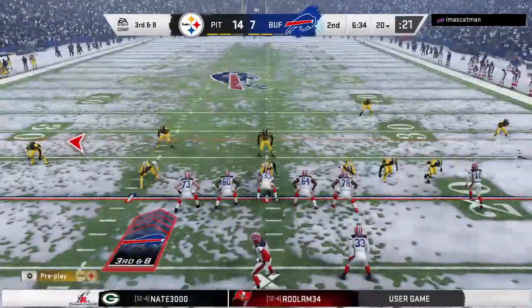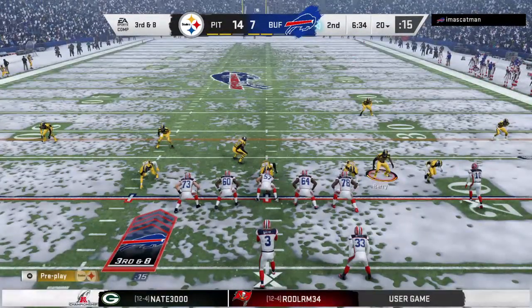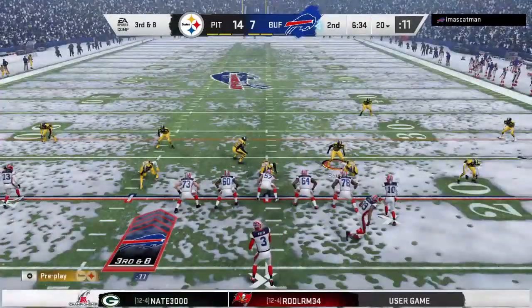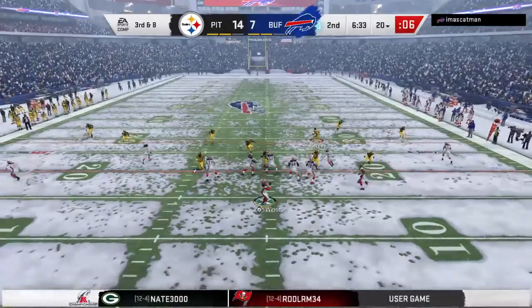49, check 49, check 49. You go tight. You got tight. Flip it, flip it, flip it. 5 on the 50. 5 on the 50. 5 on the 50. Easy, easy, easy. Here we go.